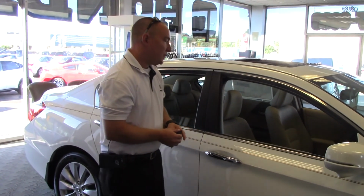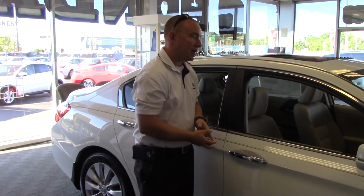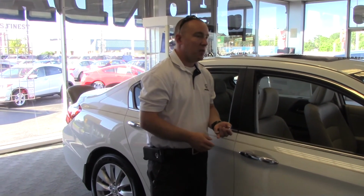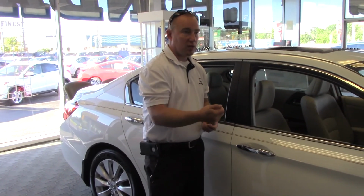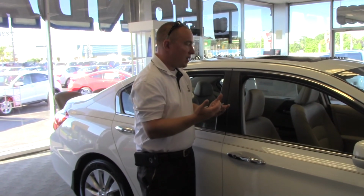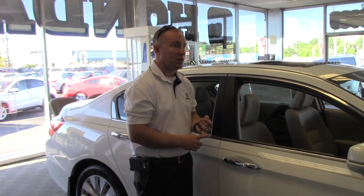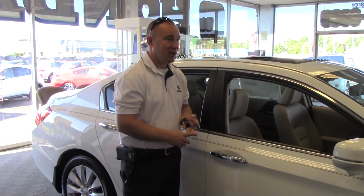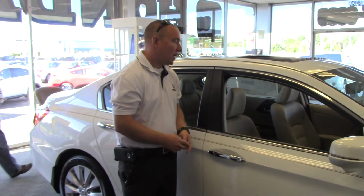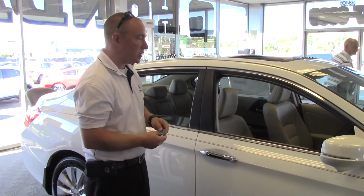So some of the things that I want to talk to you about on the 4-cylinder Accord, the base model that's not sitting here right now, are some key features that they brought in that made it much better than the predecessor. The LX model, even though it's got the regular key with the push button unlock from a distance, you still get auto climate control, which was something that I never thought they were going to put into the LX Accord. 16-inch alloy wheels on the Accord, chrome handles on the outside.